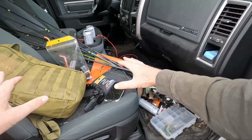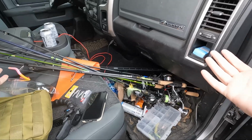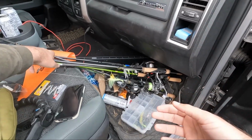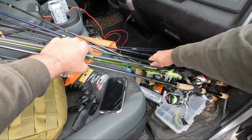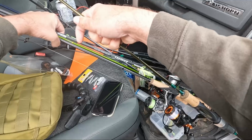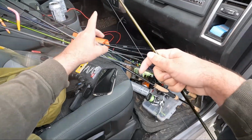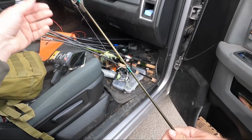This is how my truck normally stays, usually an assortment of rods, but these are all the same rods that I took in my kayak tournament the other day. So I got everything, but we're gonna start out with a Trout Magnet. You know, the one rod that I didn't take in my tournament, but I'm planning on throwing some of those bigger lures for some bass. But right now, I just want to throw this.